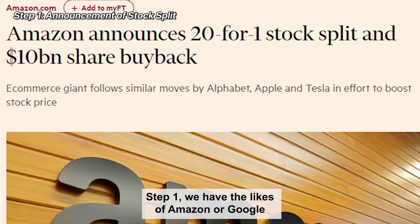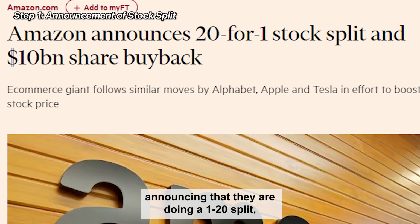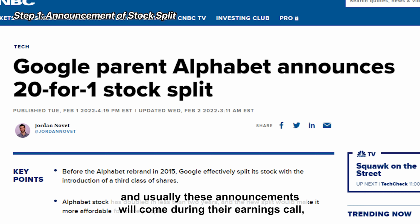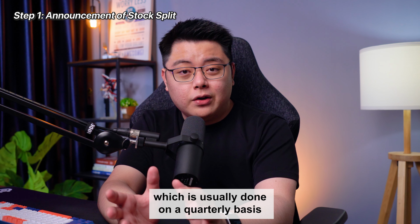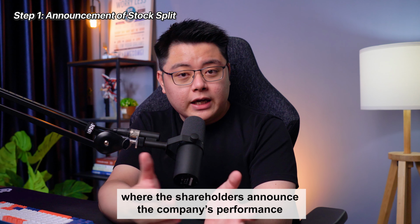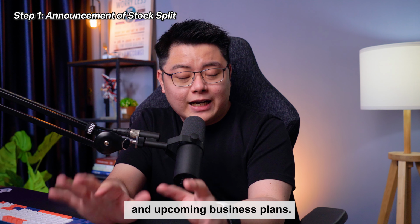Step 1, we have the likes of Amazon or Google announcing that they are doing a 1-to-20 split, and usually this announcement will come during their earnings call, which is usually done on a quarterly basis where the shareholders announce the company's performance and upcoming business plans, yada yada yada.